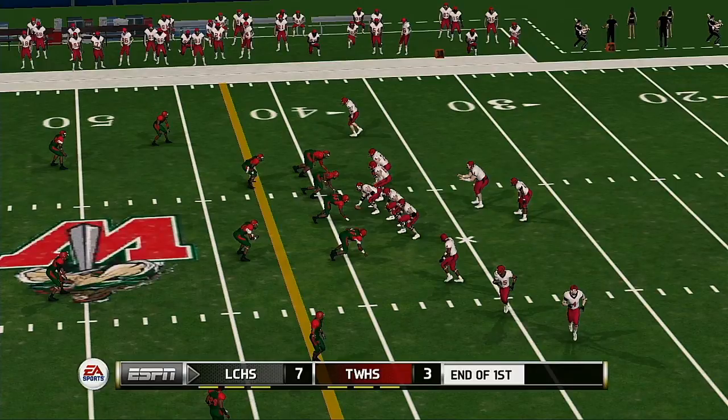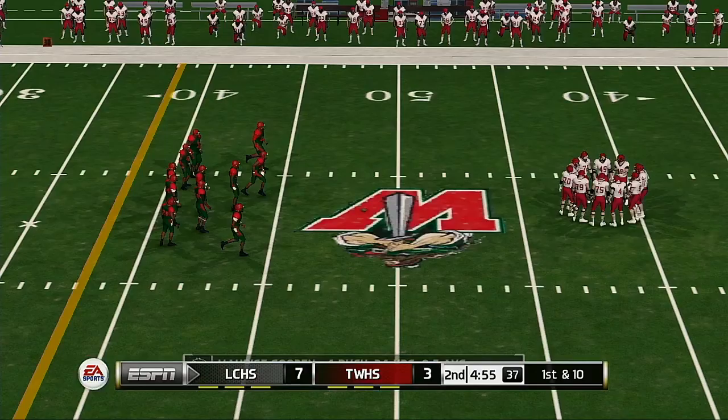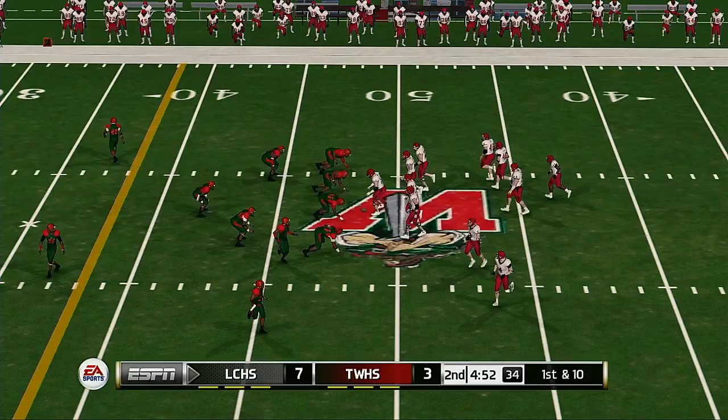He's at midfield. He kept it himself and picked up a good-looking first down. Great execution and a good decision there by the quarterback. That makes it first and 10. First down, 10 to go. Ball on the 49. He takes it right side for a good gain.